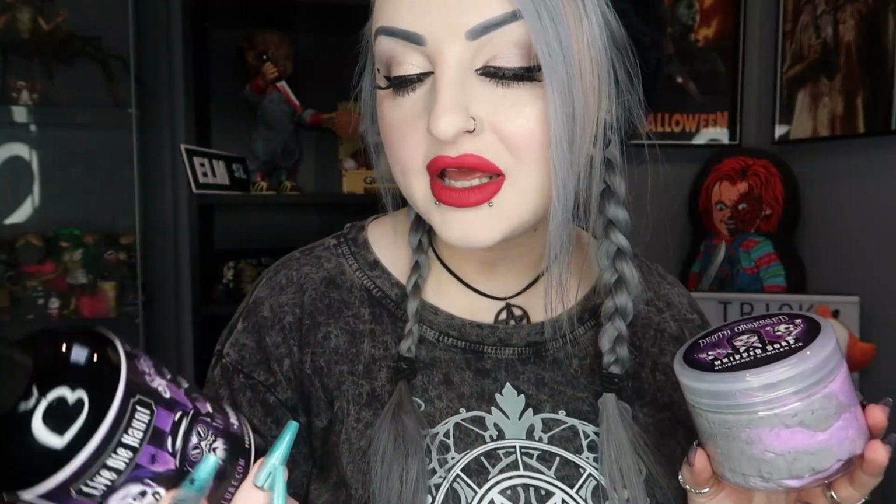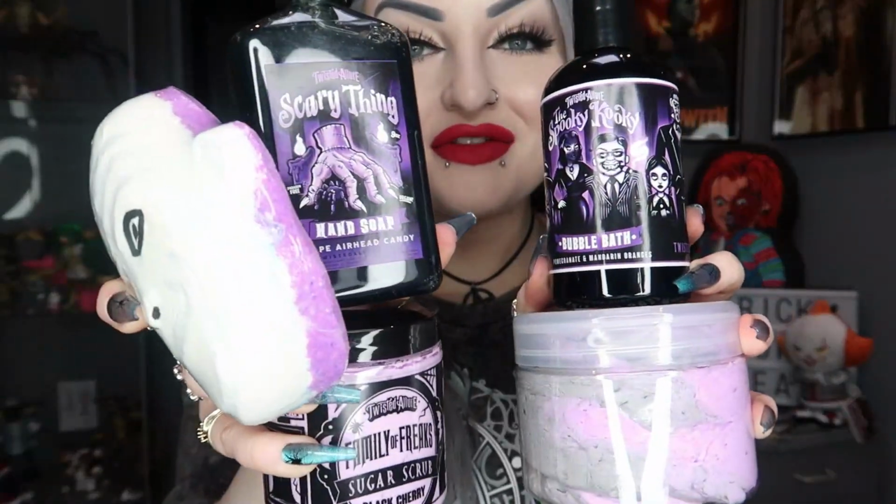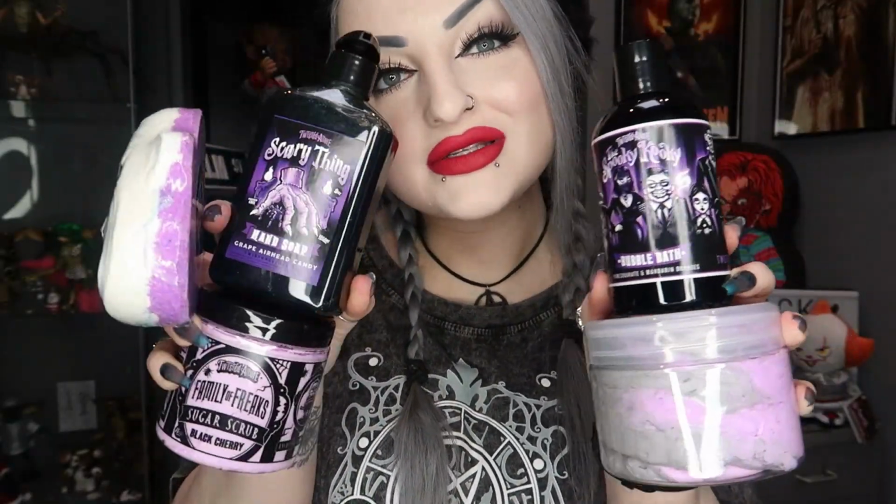So we had the Death Obsessed whipped soap, which was blueberry cobbler pie. We had the Spooky Kooky bubble bath, which was pomegranate and mandarin oranges. We had the Family of Freaks sugar scrub, which is black cherry. We had the Scary Thing hand soap, which is a grape Airheads candy. And then finally we had the Festive Frights bath bomb, which is cedar leaf, black pepper and bergamot. So all of these 5 things in the Twisted Allure January Spooky Kooky box.